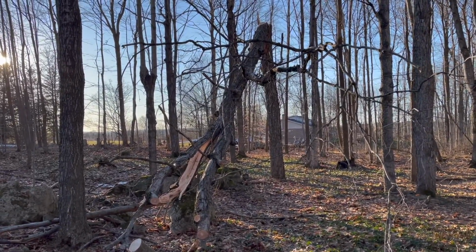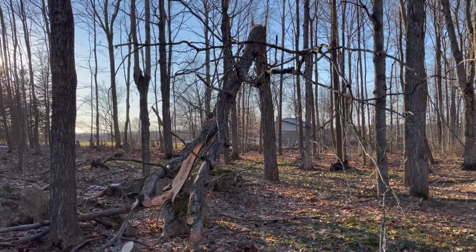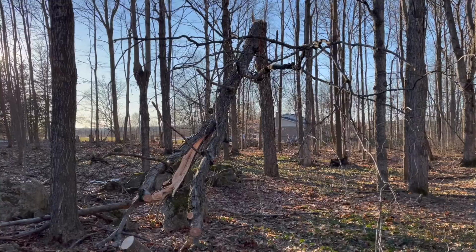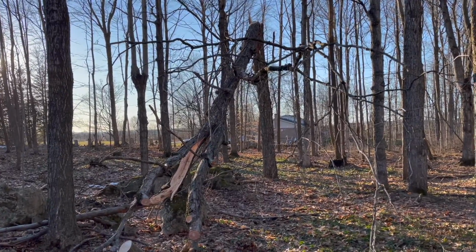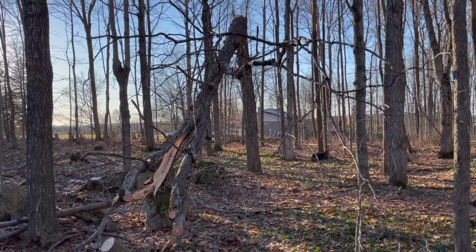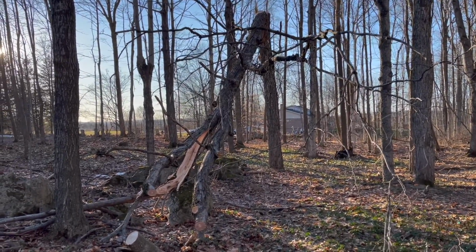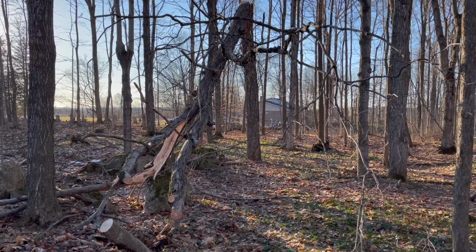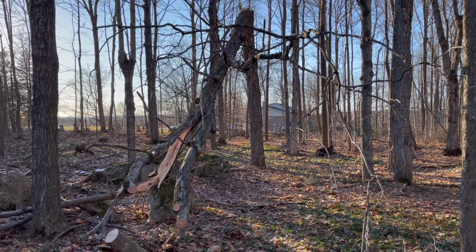We have already cut a fair bit from this tree, and that gives us a fair bit of firewood. We're still not done yet, and in fact the remainder that we need to harvest will probably heat us for an entire season. We can get a fair bit out of naturally occurring wood that we can harvest.